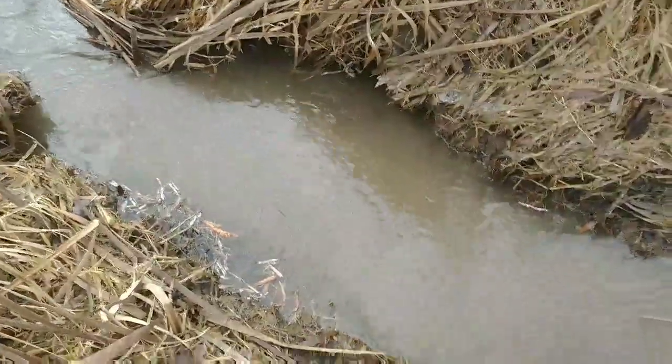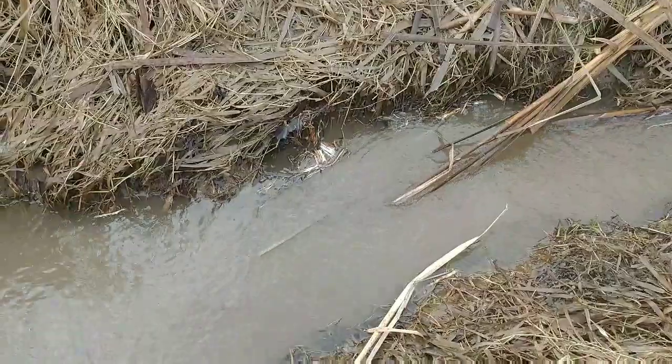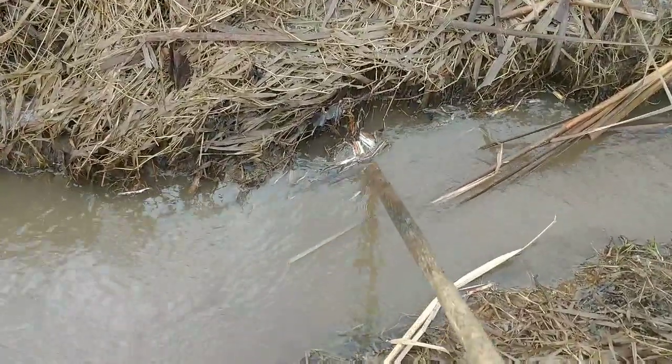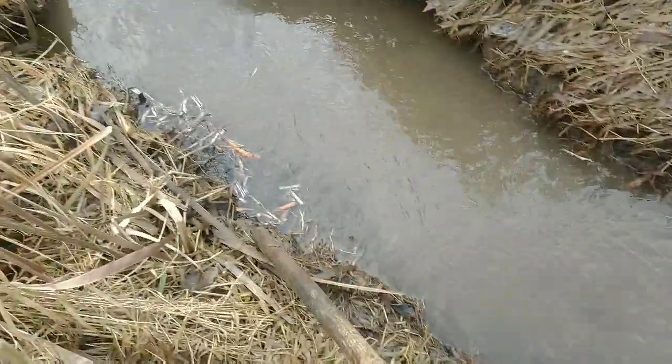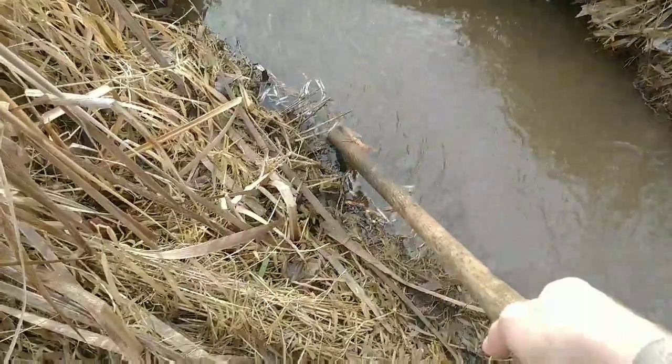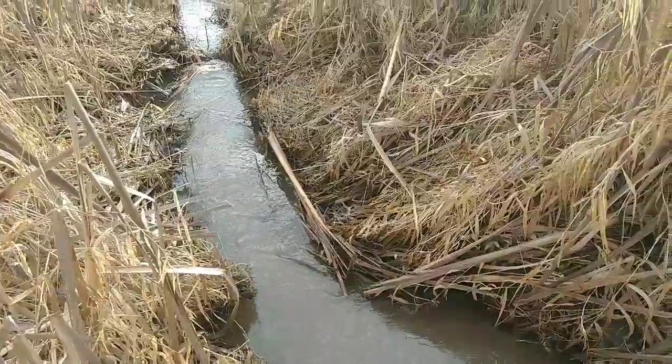When I'm looking for rat sign, a lot of you probably already know, but some of you don't. This is the kind of stuff I'm looking for, these fresh chewed up cattail pieces here. And all down along here, this is all from the roots of them. And this is up just that little feeder stream, little trickle I was telling you about.